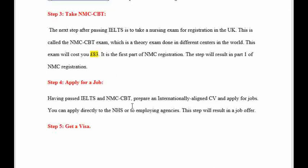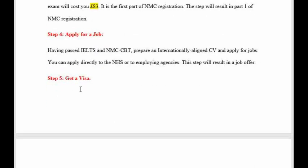You can search at the website of National Health Services, NHS, or you can search with agencies and apply for a job. And then you will be accepted for a job. Once you have been accepted for a job, you go to step 5.